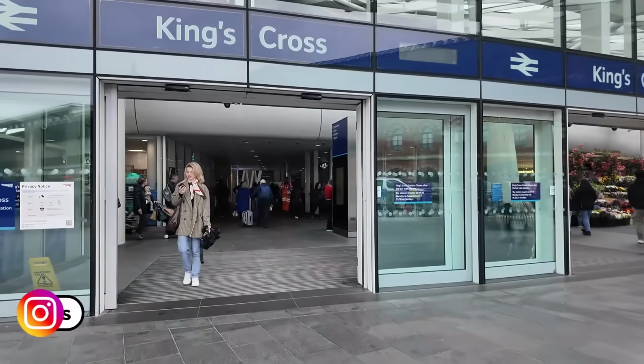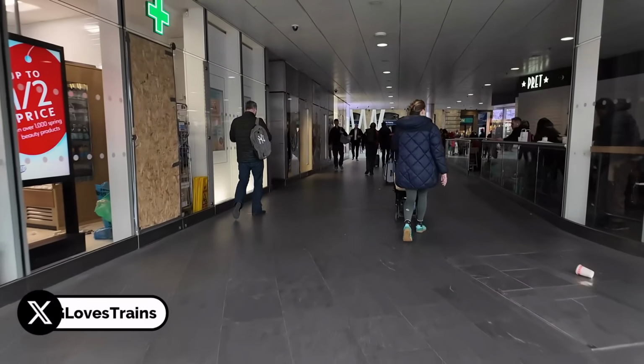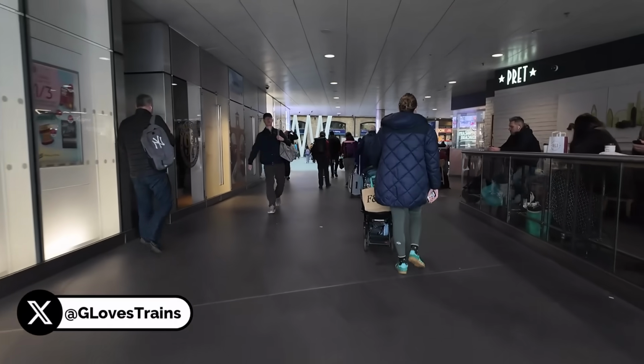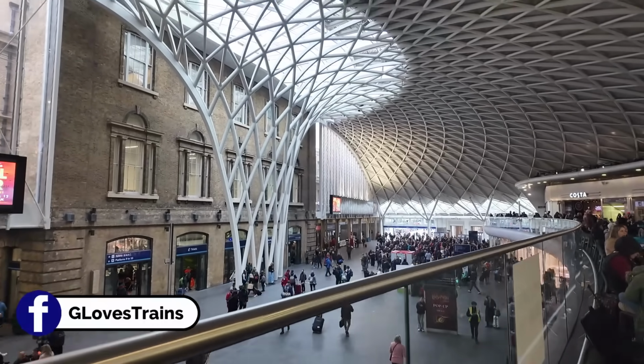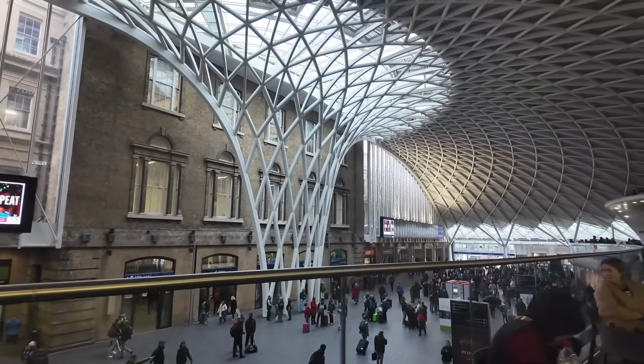I am going to be travelling in first class. Right, let's get out of the rain and into the station. I have now got an hour to wait until my train departs, but with me being on a first class ticket, I can go and wait in the first class lounge.